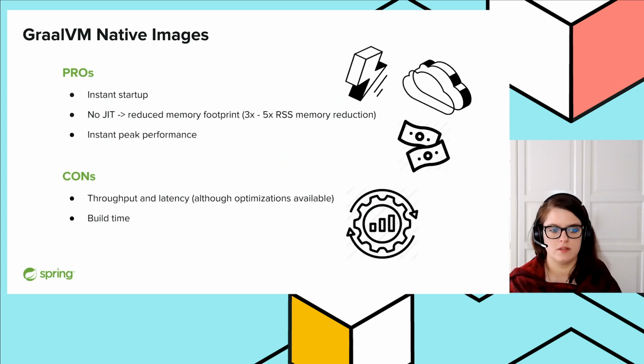And to summarize, the pros would be instant startup, no JIT, which causes a reduced memory footprint in terms of RAM. And the Spring Native team has some time ago calculated that it was a 3 to 5 times memory reduction. And then instant peak performance.